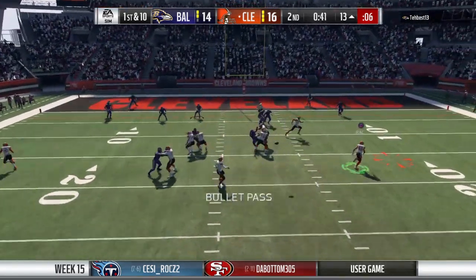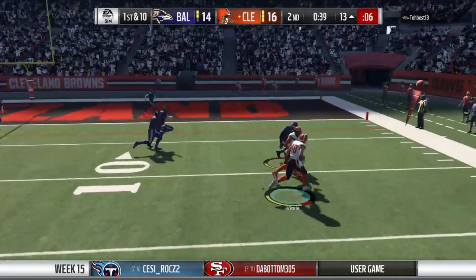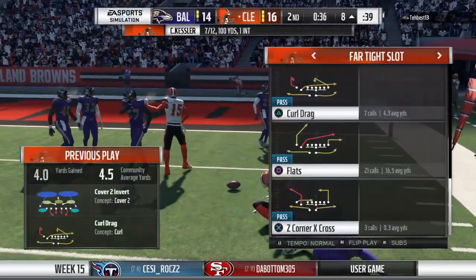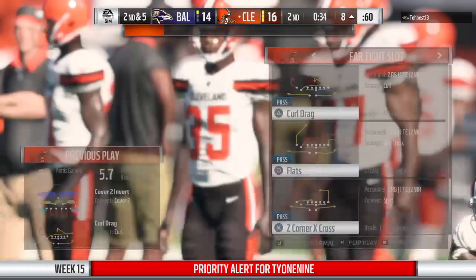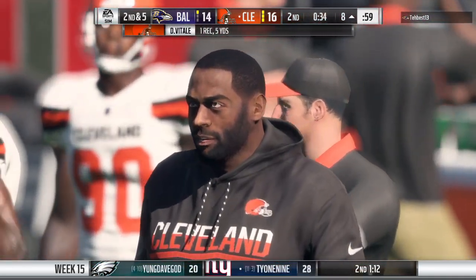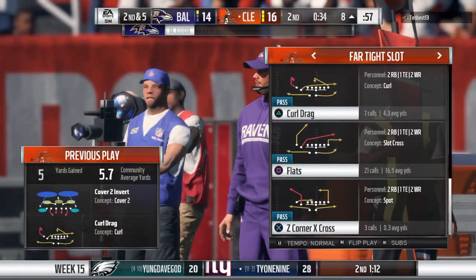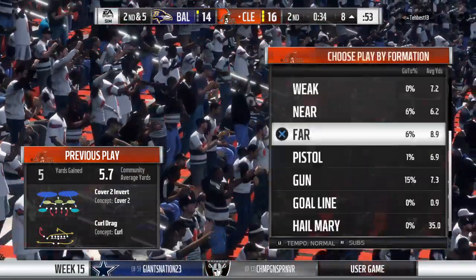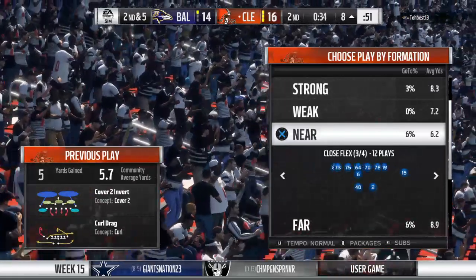Into the red zone now. It's Kessler. And he's going to drop this off to his fullback. And he's able to work it here to the 8-yard line. 5 yards on the pickup, and it'll bring up a second down. And now the Ravens are going to take another timeout. So that means they're down to 1 remaining here as we head toward halftime.